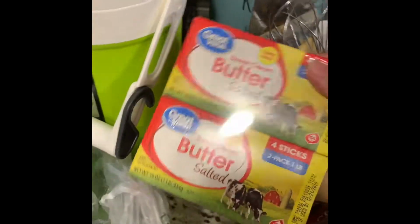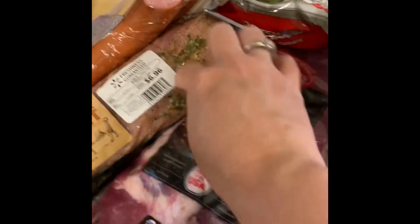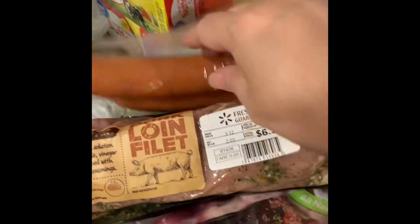I got a pack of butter. That's 2 pounds, and I really like that butter. I got some smoked sausage for that sausage and cabbage. I got this pork tenderloin. I thought it was a good price, and it is already pre-seasoned. It's the peppercorn and Asiago.